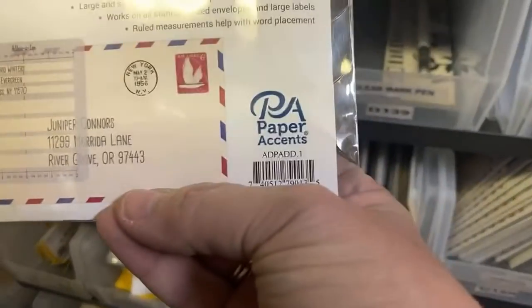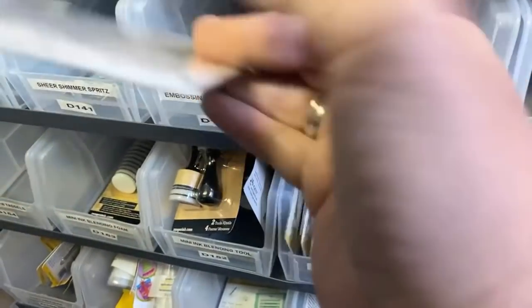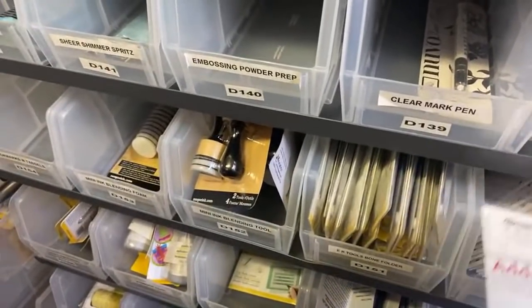Is it straight? What is it called? What's she called? She don't say. Just address envelope. So that's your address envelope. That's cute. I like names like that. Y'all know I do because I do that stuff all the time.